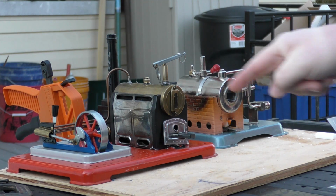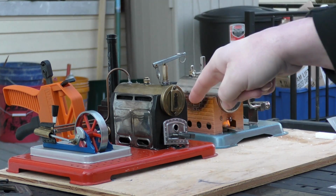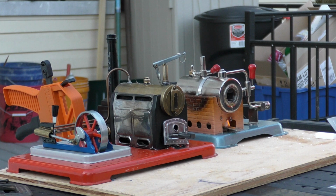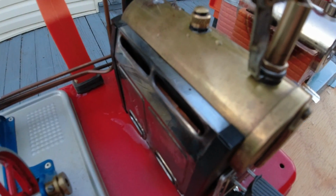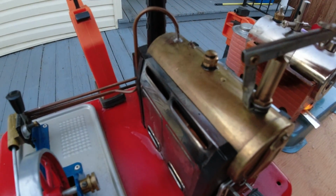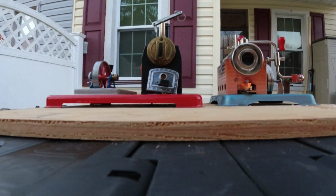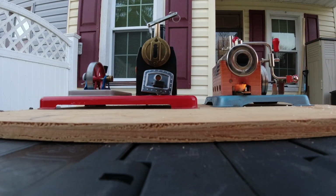Remember, guys, we want this one to win. Yeah. English steamer. It's like the name of a sports team, the English steamer. Close up. We got flameage and some heat. Oh, yeah. I think these things put out several hundred BTUs. It's pretty cool.